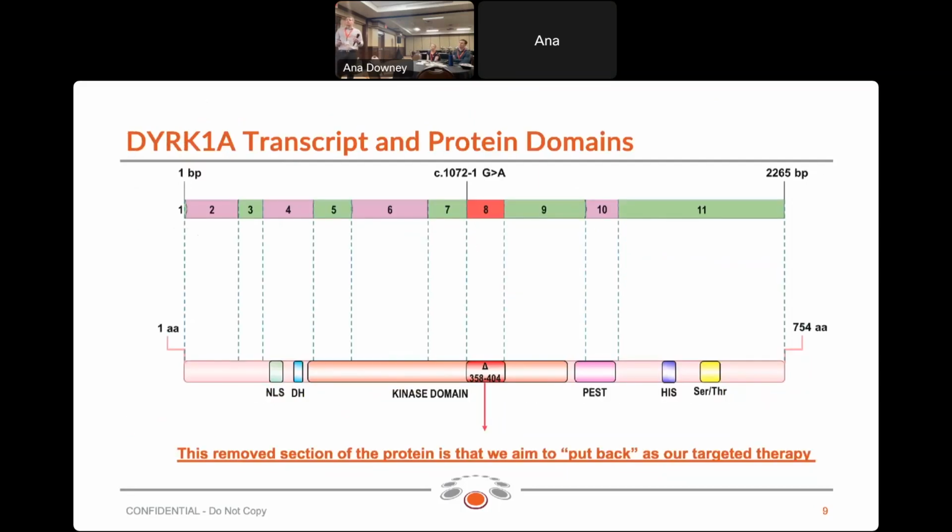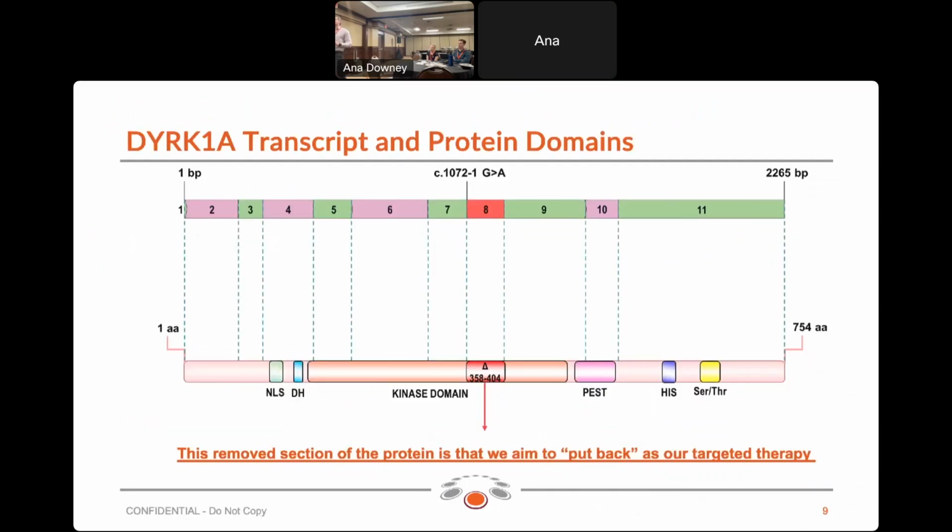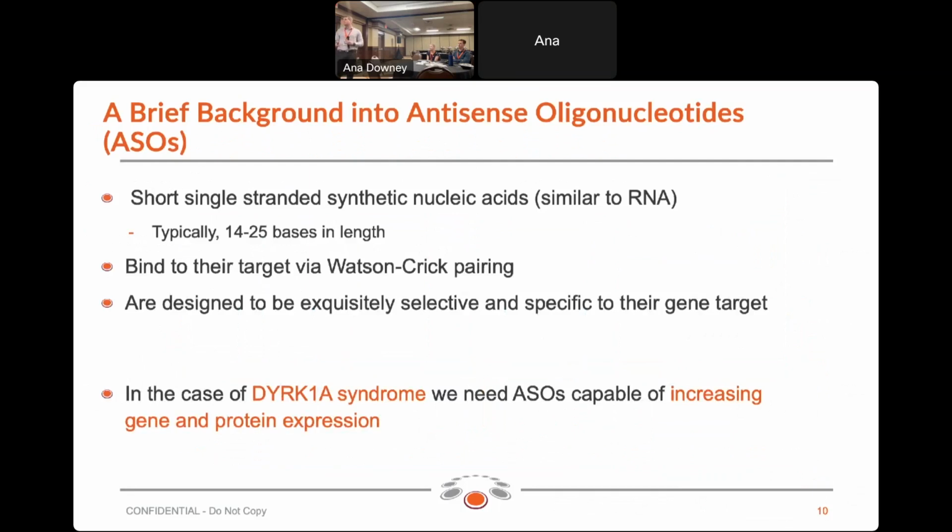So how are we going to actually get this back in? What we're going to do is try to manipulate the gene, or trick the cell to, instead of using these code, use one of these. So how do we do that? We use these molecules called antisense oligonucleotides. I'll just call them ASOs from now on.